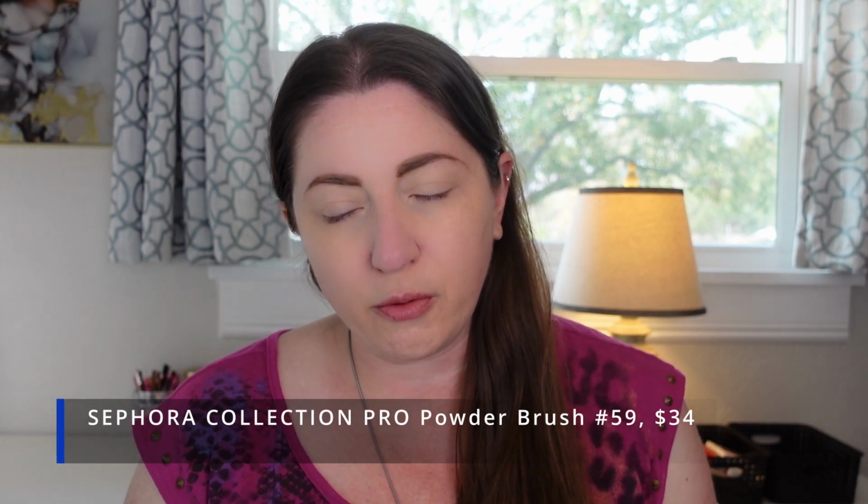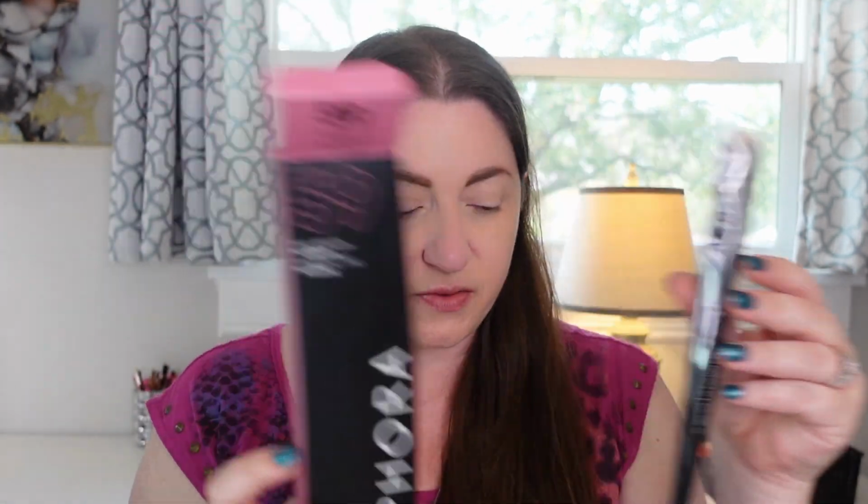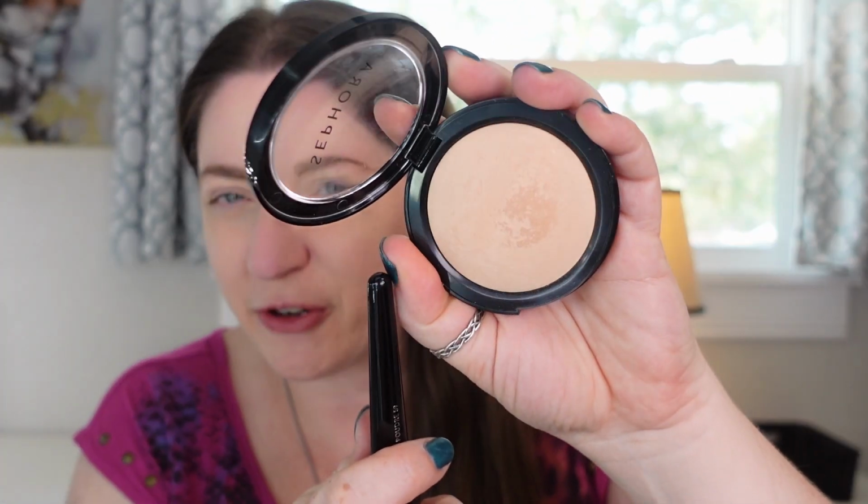And since I'm on my Sephora train, I might as well throw on my Sephora Collection Micro Smooth Multitasking Baked Face Powder. I think I'm gonna pull out my Sephora Pro powder brush and try this out. Kind of a big box for such a tiny brush. It could take a page from Caliray and be more sustainable, less packaging, more product. My Micro Smooth powder isn't even that old and it's already hard panned, which is kind of annoying.